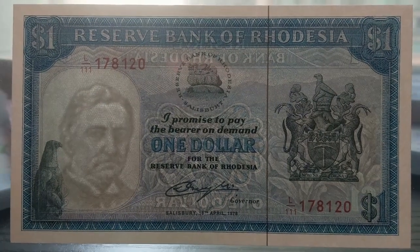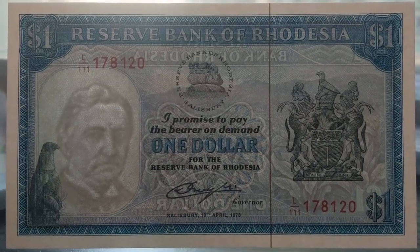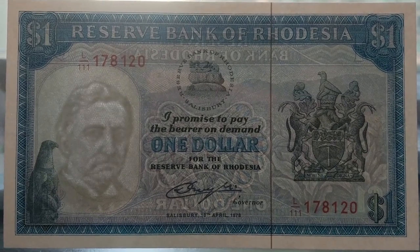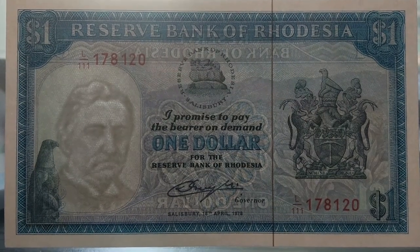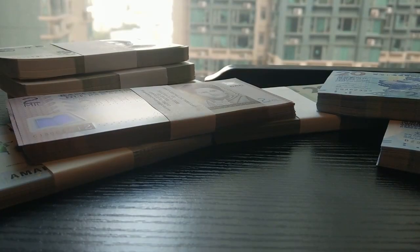Beautiful banknote. Now I'll show you another one which is from the previous year, and you'll see that it's got a different watermark. So this is from 78, and you can see the watermark is Cecil Rhodes, the founding father of the country of Rhodesia, and also the man that the country is named after. So Cecil Rhodes, Rhodesia, you get the idea, okay? But you can see the change in the watermark between 78 and 79. Absolutely gorgeous banknotes.